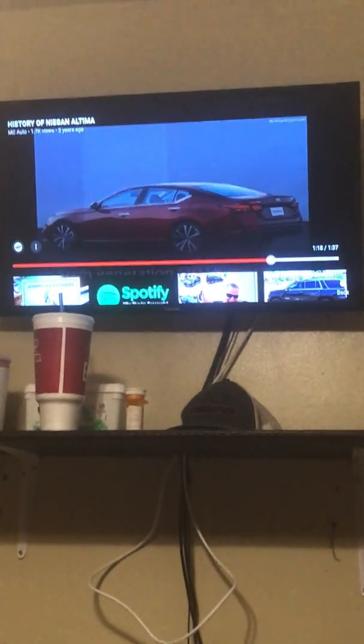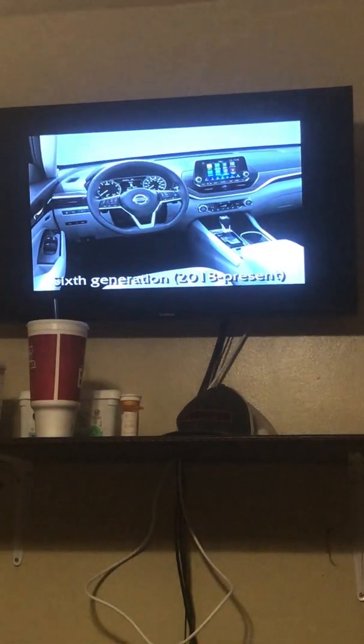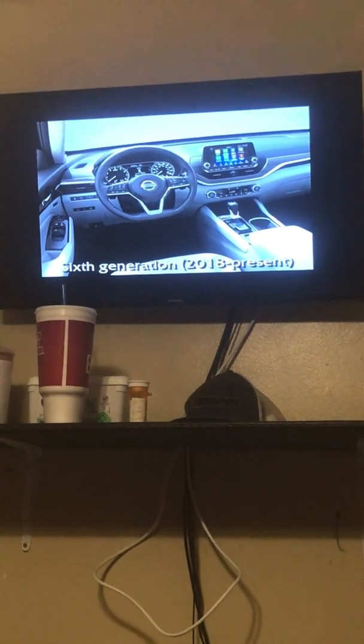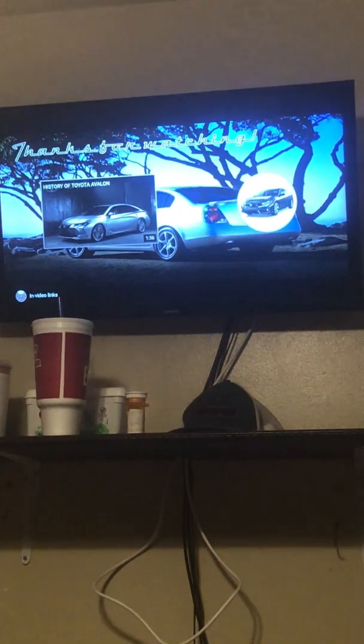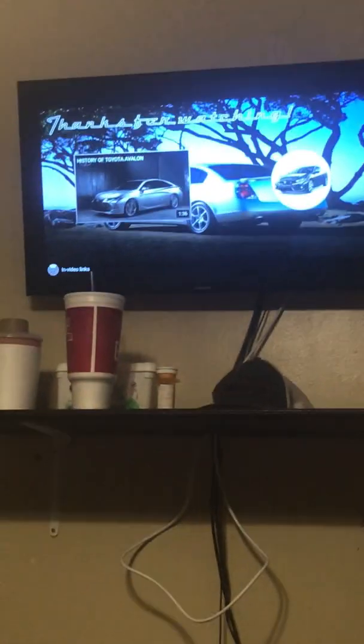That's the 6th generation. Nissan did a whole overhaul of this too, by the way. A whole overhaul of this engine, of that car, by the way.